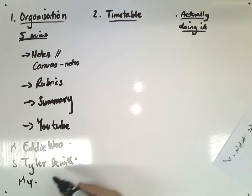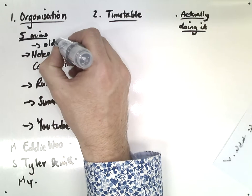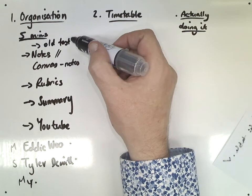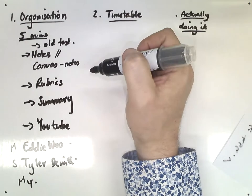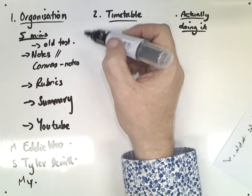The other thing, do you have your old tests? I'm running out of room here, I'll go up here. Do you have your old tests? Now, at the end of each test, I mostly say, does anybody want my solution? So did you collect them? Now, if you didn't, then what you're going to have to do is find them from someone else.